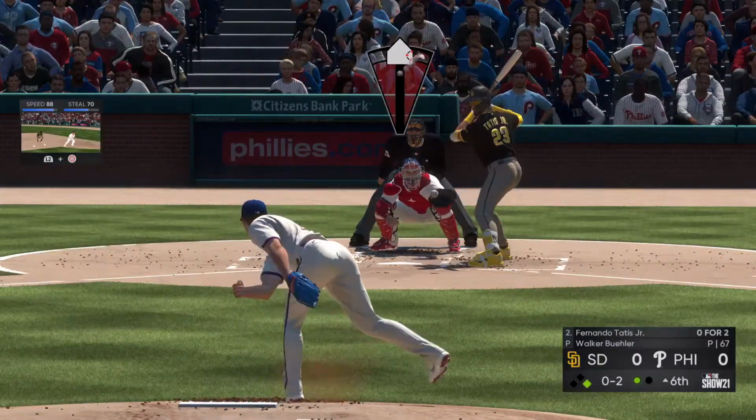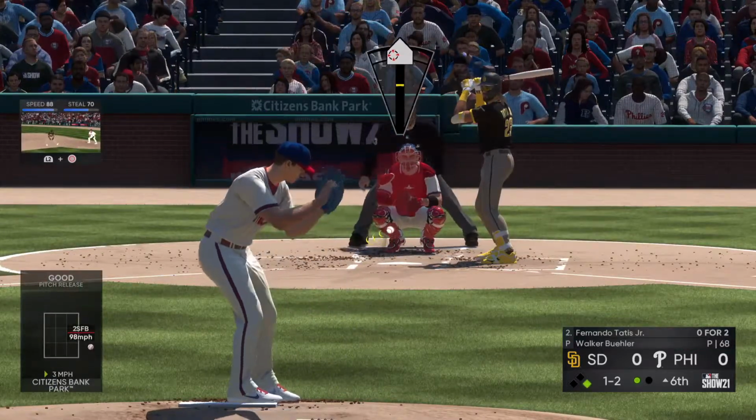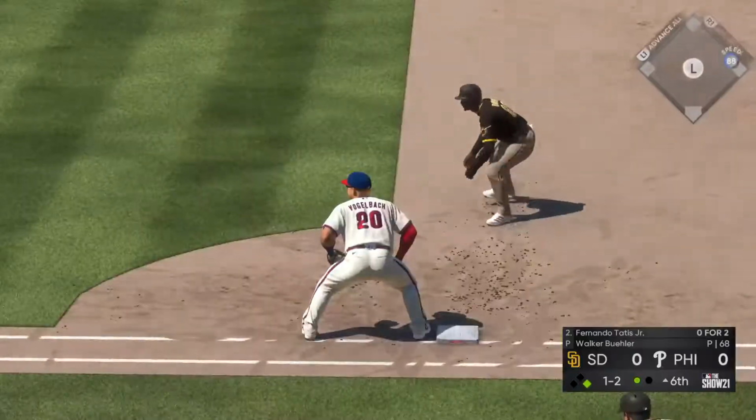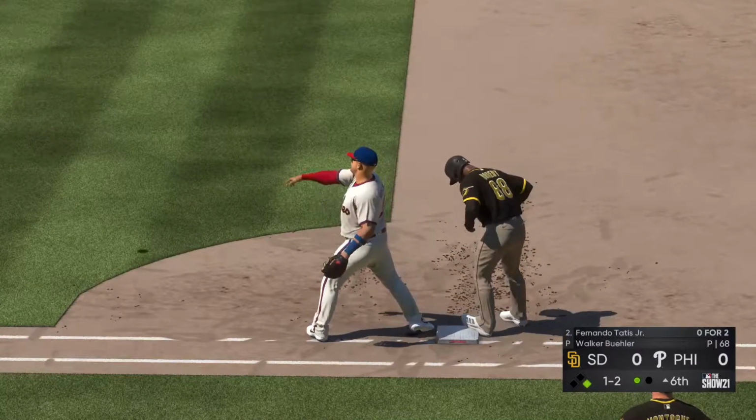If you're an infielder, got to get rid of it quick. Maybe trying to back him up a bit there with the fastball. This right-handed pitcher, his bread and butter is that 2-seamer, and he loves to throw it inside. A dive, but he's back.